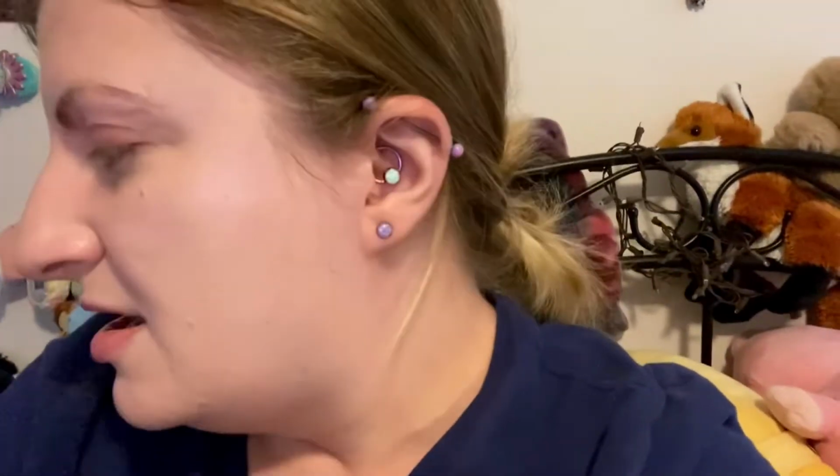Now, this is still a little more, not as glidey. It is a little more, I don't know what to compare this to. I'm going to be honest, it doesn't apply quite as smoothly as some other BB creams that I've had. It is a little more thick, but like I said, it doesn't cling to those patches anymore, and I'm very happy.